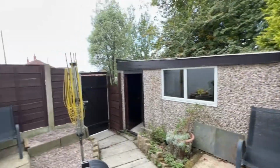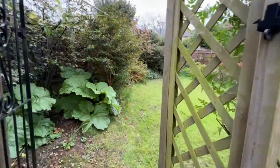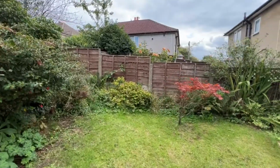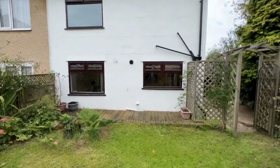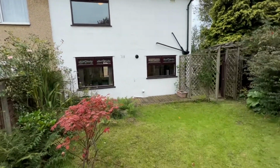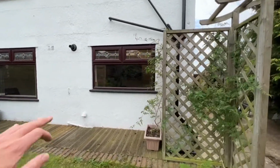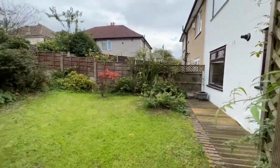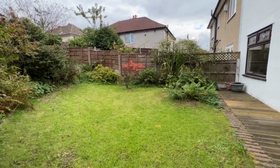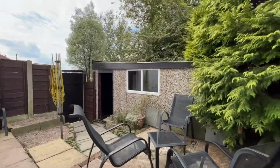This is great for sitting out, drying the clothes, shed, and then as we go through this gate, we're into the rear garden, which is fully enclosed. And then as we spin the camera around, you can just see the back of the property. Very nice garden, small ornamental pond there as well, decked terracing. Lovely place, hopefully for perhaps children to play or entertaining. Apologies, just a little bit of work being done on the property next door at the time I'm recording.